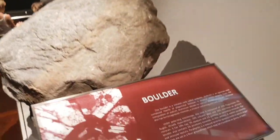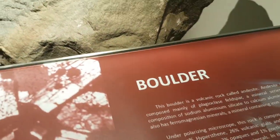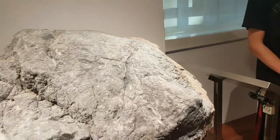We have one of these in our garden. So why is it in the museum? It's a volcanic rock. Yeah, it is volcanic. Ours is all volcanic. Yeah. Ours is from the volcano Marapi.